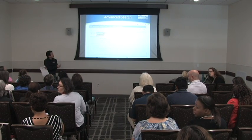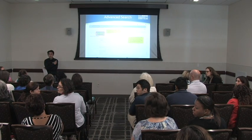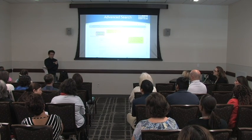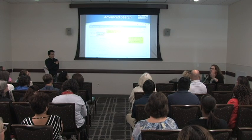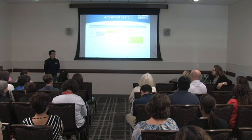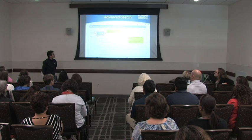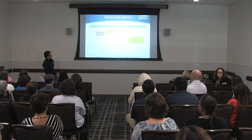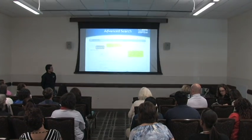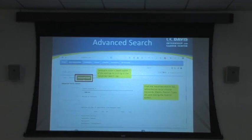I just had a question about whether this would include also departmental assistant positions like TAs and TSLs. Yes, they will be in there. It's all levels of student jobs in the system, and even postdoctoral positions are in here too. Yep, postdoc positions. So in the advanced search, you'll get a lot more search criteria that you can use to narrow down your list.